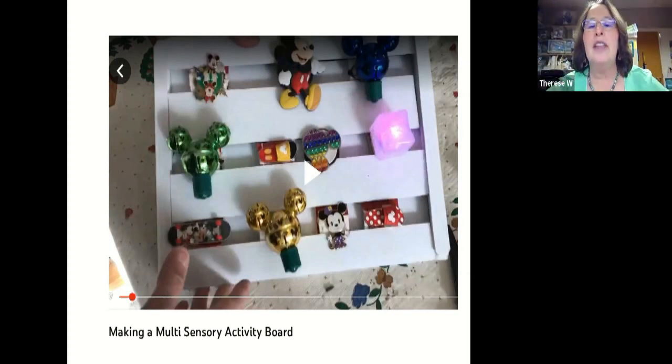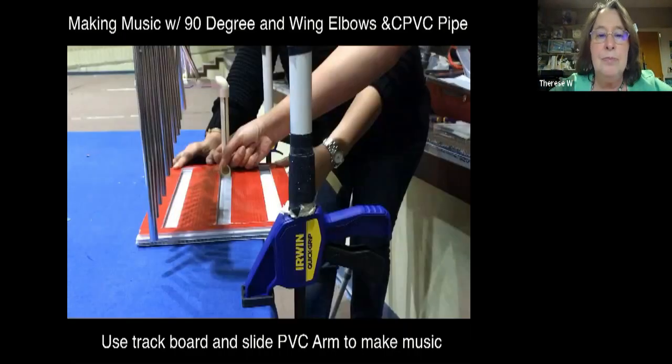So I'm often looking at things in my environment that have a variety of textures. So this is for the kids with vision impairments or cortical vision loss. And little movements, I look at little movements that make big sounds. So this is where I discovered I could take PVC pipe, and these are wind chime things that hang down, and now you could just move that pipe back and forth and it hits the wind chimes to make music.